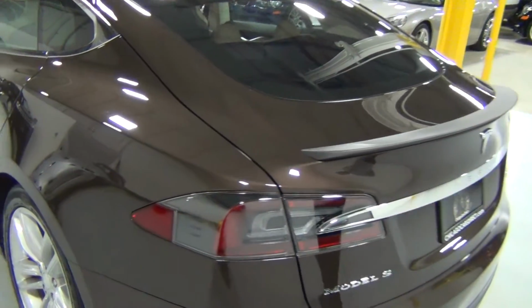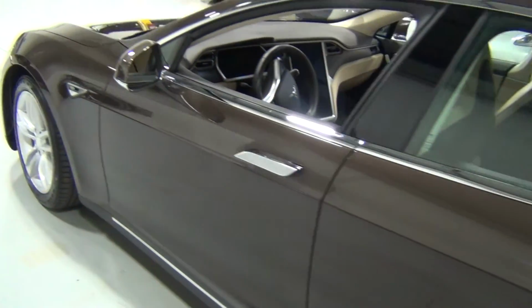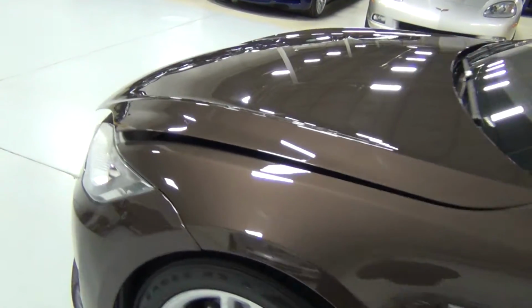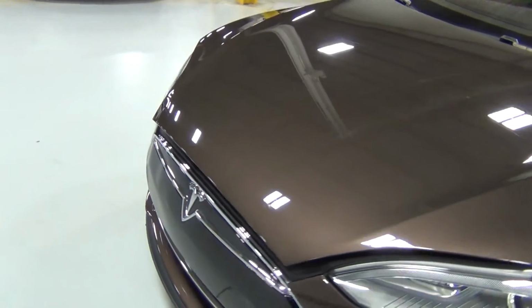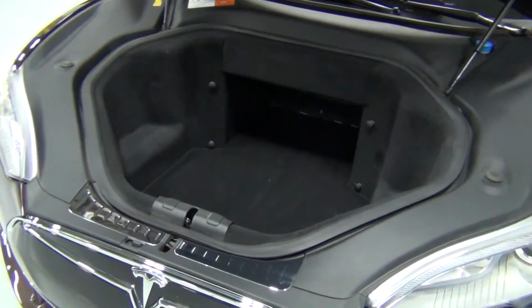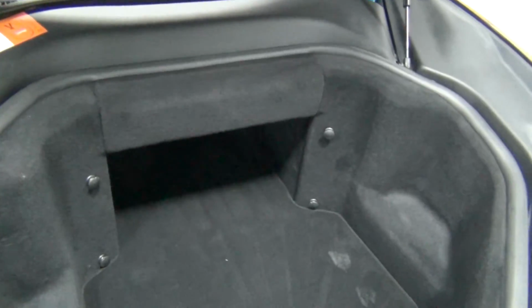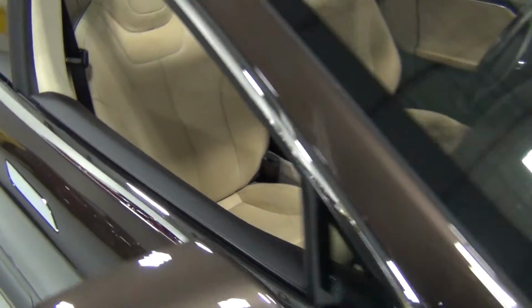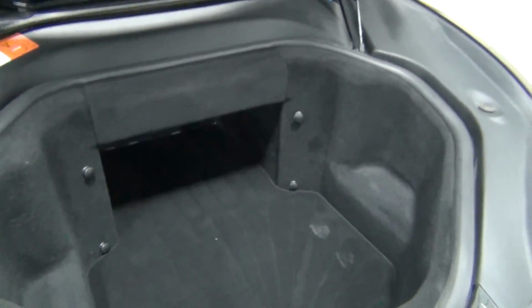So this vehicle, originally the MSRP was $105,000. So this has a tech package. It's got the ultra high fidelity sound package. It's got the performance leather and Alcantara seating. I think, does it? I think so. Yes, it does. I just wanted to make sure. I get paranoid sometimes. Right.